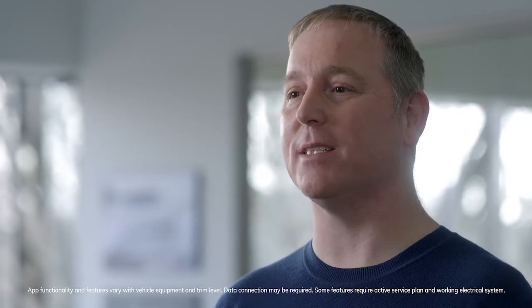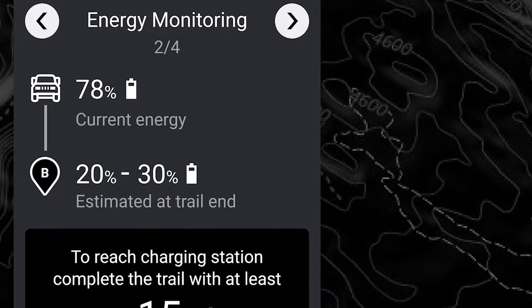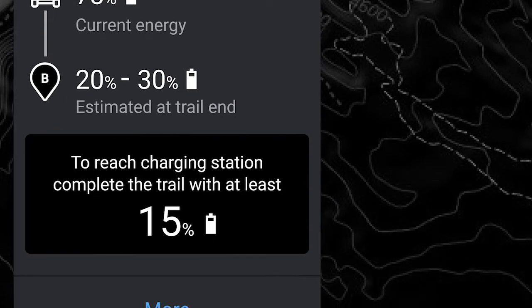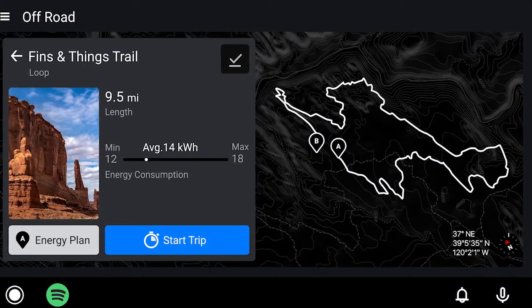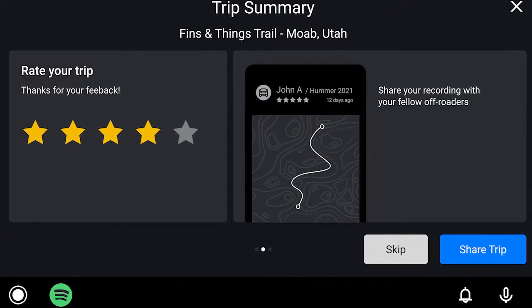Now, as you can imagine, when off-roading, confidence in the vehicle's range is a top priority. That is why with each trail route, our intention is to identify average energy consumption and tell drivers approximately how much actual charge they need to complete the trail based on their conditions, along with the distance to the nearest charging station once the trail has been completed. All of this gives Hummer EV drivers the peace of mind to confidently take on challenging off-road trails all across the country.